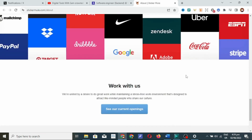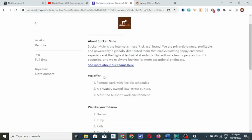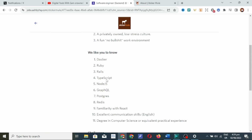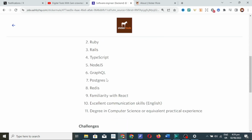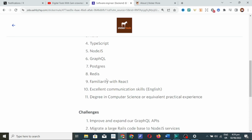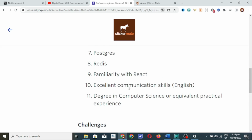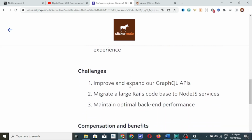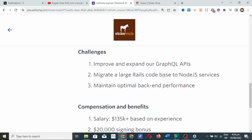Mule is looking for a remote software engineer, back end, and this is the knowledge they expect you to have before you apply for this role: Docker, Ruby, Rails, TypeScript, Node.js, GraphQL, Postgres, Redis, familiarity with React, excellent communication skills, English preferable, degree in computer science, or equivalent practical experience.